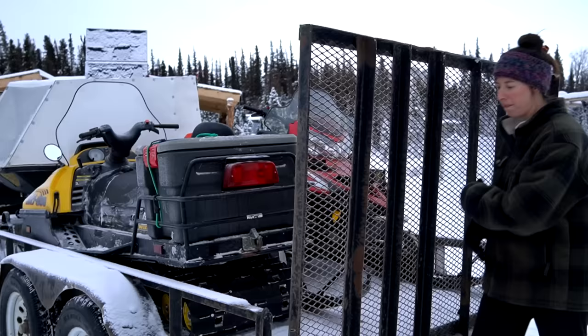Morning. We are getting all set for a cabin trip. And I know we use that term a lot around here, but we are actually going to be heading to our cabin that we purchased last year. It's a remote cabin. You have to get to it via snow machine. Hence why we actually haven't gone out this year yet.